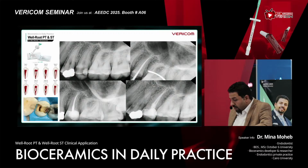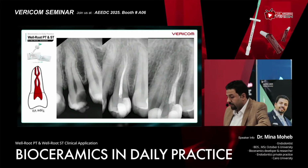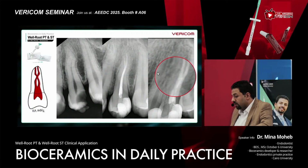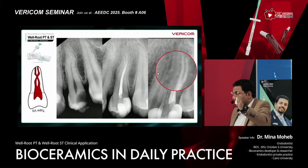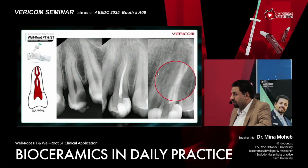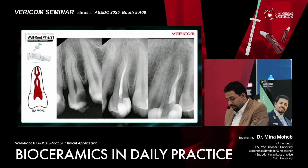This is another Vertucci type 7, with the same anatomy of 1, 2, 1, 2. This is the difficult part, where the file keeps entering sometimes here, sometimes there. So when you use my method, you will find it easy to shape both canals.